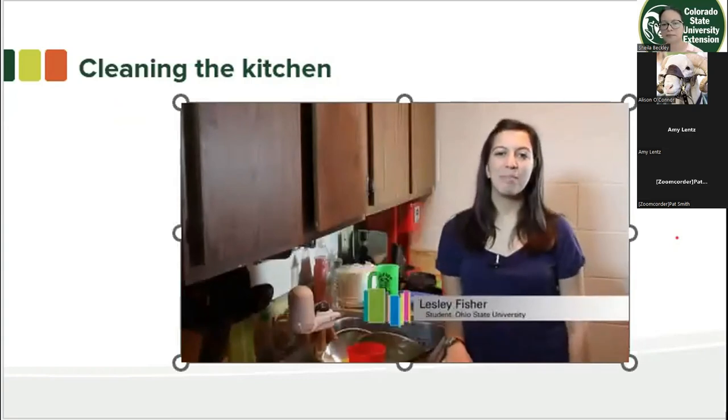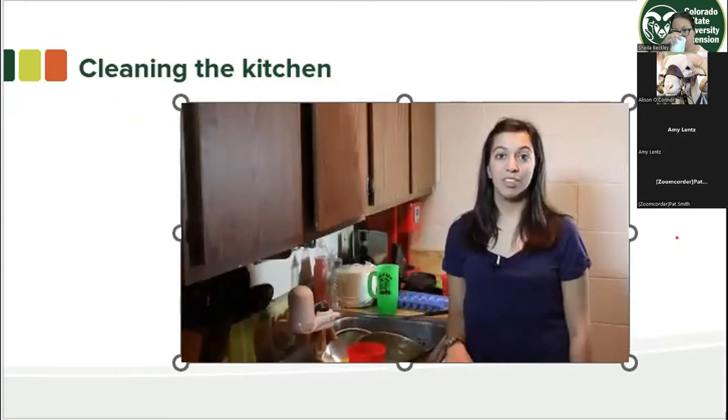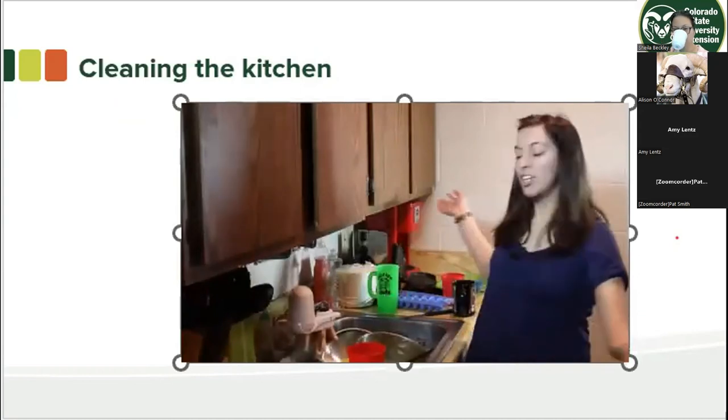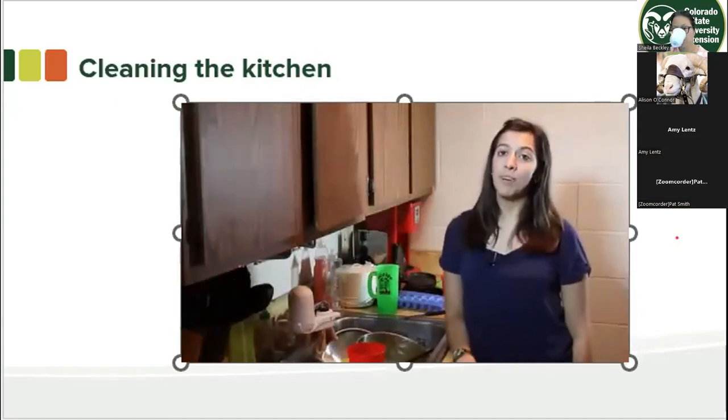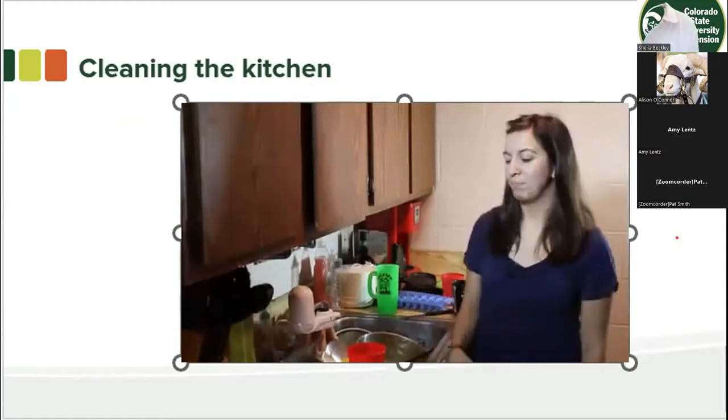Hey, I'm Leslie Fisher, and I'm a student at The Ohio State University. Recently, I've been working with some researchers who are studying ways to clean and sanitize kitchens using common household products. As you can see, my kitchen is disgusting. I have some friends coming over for a party, and I don't want anyone to get sick. So, here we go.